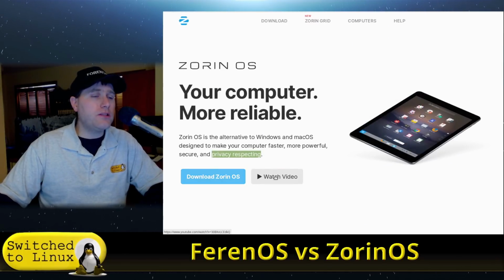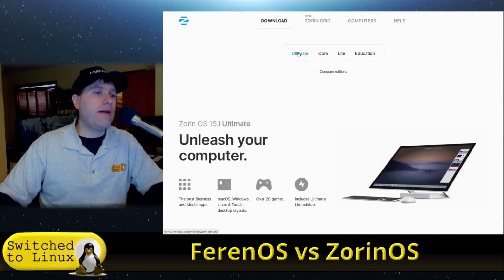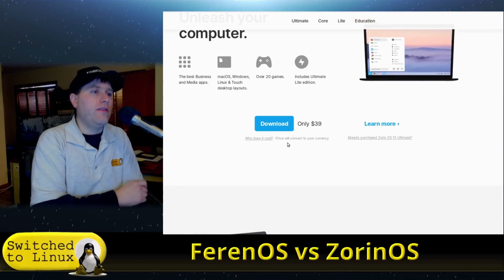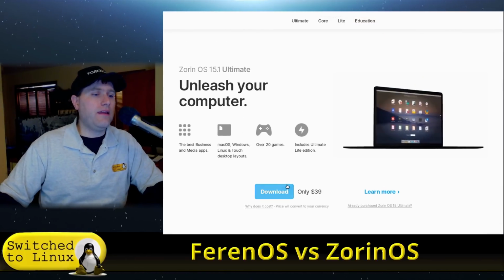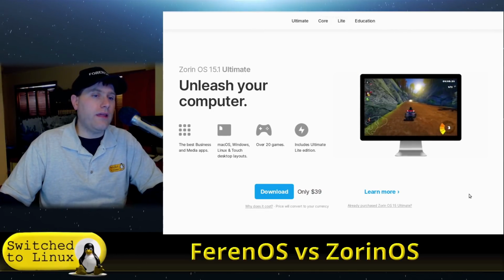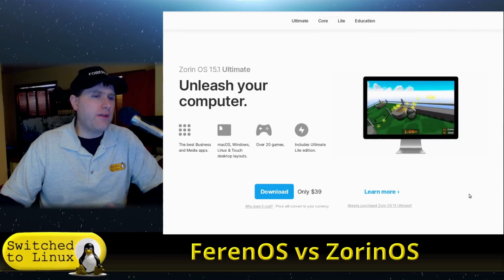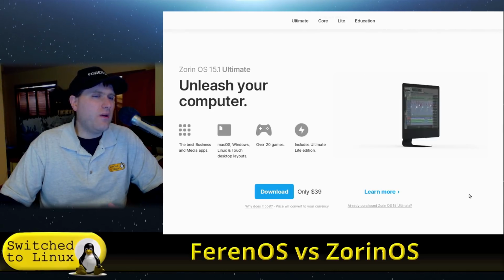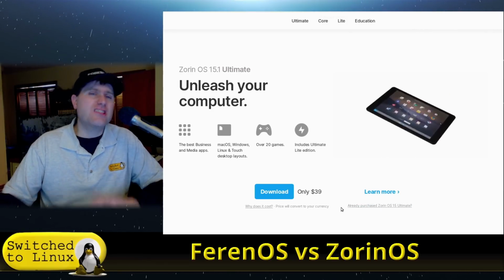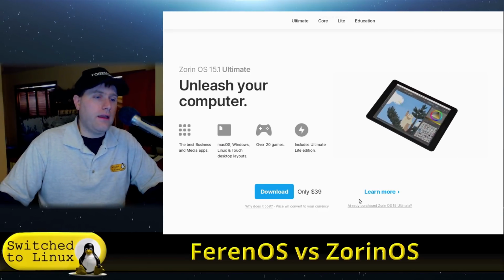Now, when you are going to get ZorinOS, when you head on over to it, you have the choices of the Ultimate, the Core, the Lite, and the Education. And of course, the Zorin Ultimate costs $40, and it really doesn't have a ton more on it than some extra nice theming, and it has a bunch of applications that you can get without paying for them anyway. But to have everything all nicely packaged, it's not all simple stuff that you can install from the repos, but anyway, it does give you that.